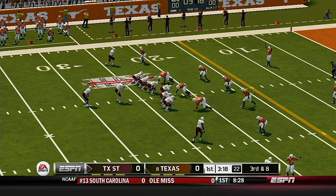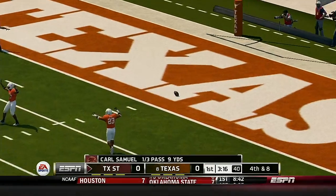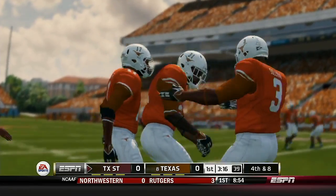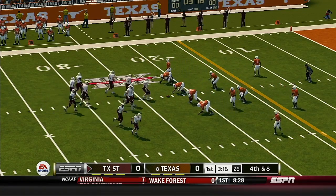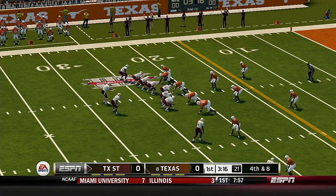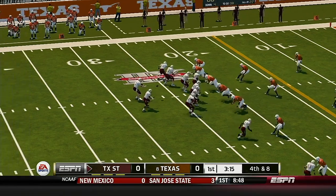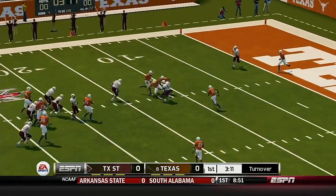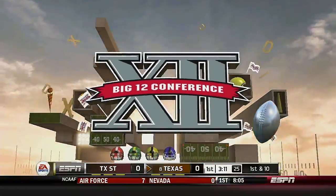Third and eight. Ball on the 22. Quick throw, incomplete. One of his receivers. Quickly to the tight end, incomplete. They don't pick up the first down, and the ball will change hands.